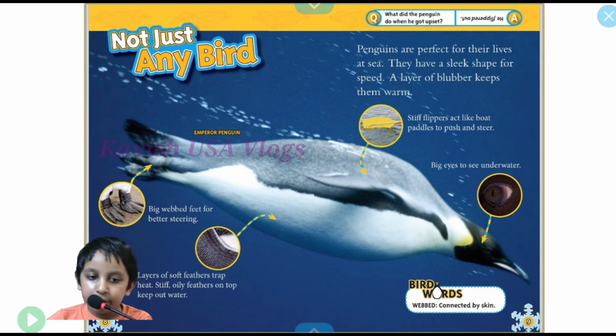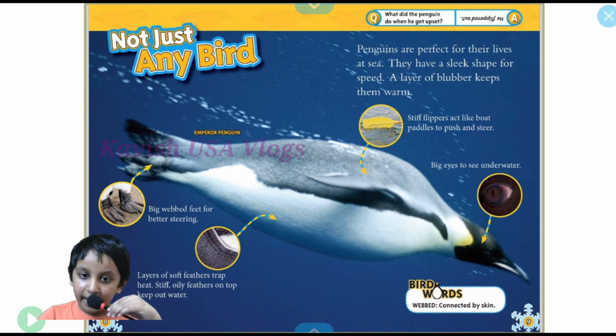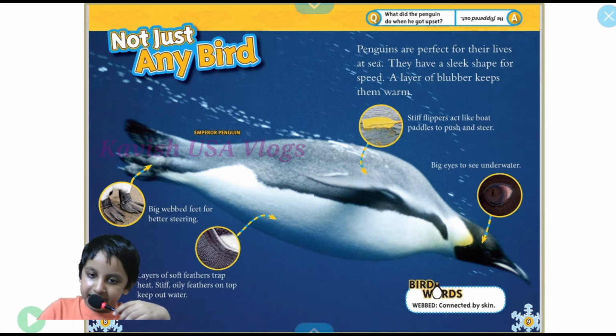Not just any bird. Penguins are perfect for their lives at sea. They have a sleek shape for speed. A layer of blubber keeps them warm. That is an emperor penguin. It has big webbed feet for better steering. Layers of soft feathers trap heat. Stiff, oily feathers on top keep out water. Stiff flippers act like boat paddles to push and steer. Big eyes to see underwater.